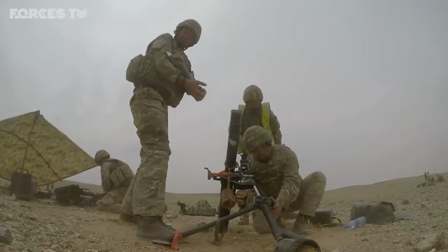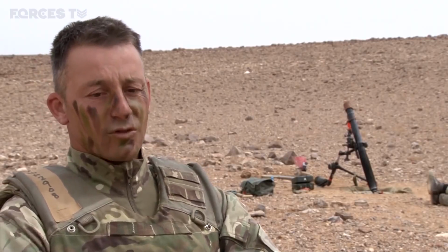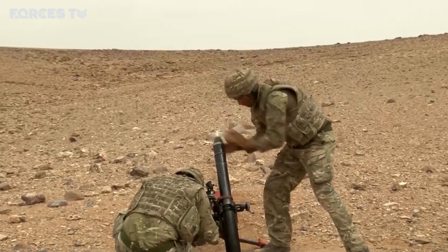Normally we work on a 2K principle where we're 2K behind the friendly troops, and that'll give us a range of just over 4K, so we can cover them up to there. Once we start getting out of range, then the other mortar line will move up and set up. Once they're good to go, then we'll pack up and follow the battle.